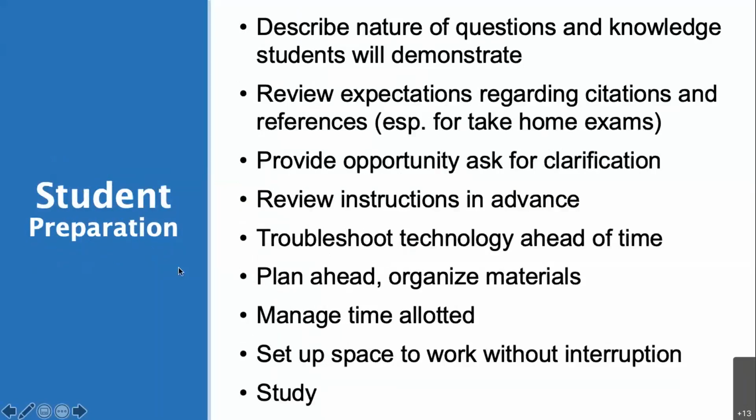Student preparation. So this is where we have not only the misconceptions that students have, but also making sure that they're ready, that they have the technology that they need, and that they have time allotted to do the exam. So this list goes over a lot of things.